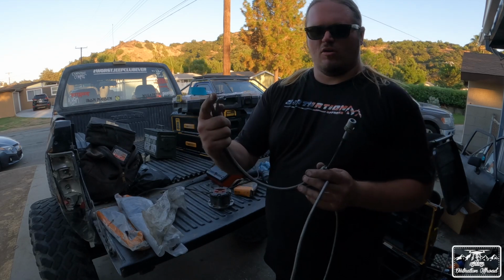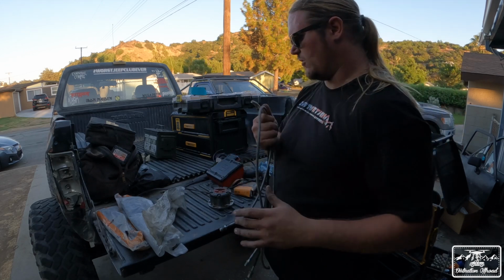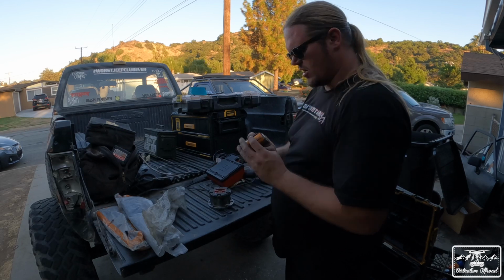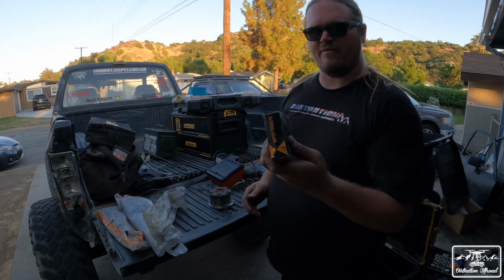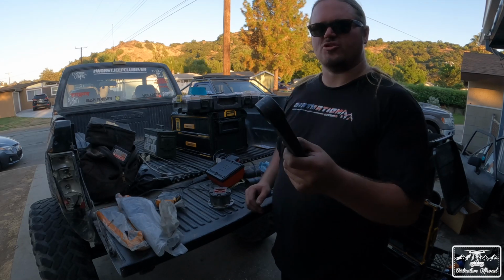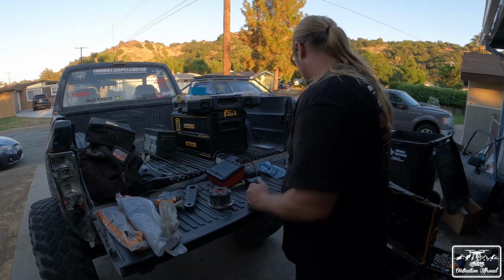This one's male to female. This one's male to male. I think this big one is also male to male. And then, yeah, that's pretty much it for those. I only have one of these right now, but I have an extra U-joint that I make sure I always carry as well. Extra pitman arm. So this is the steering arm that goes on the steering box, just in case mine breaks.